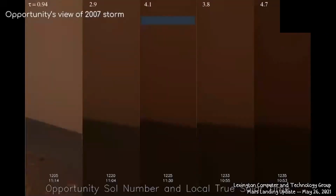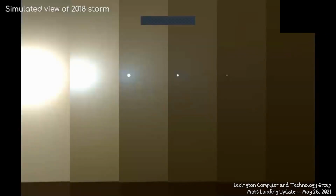The worst storm Opportunity had experienced up until this point was in 2007, where the atmospheric opacity, known as a tau value, was at 5.5. This was almost enough for Opportunity to not make it through. This storm, on the other hand, had a tau value of 10.8, almost twice as bad as the previous storm.